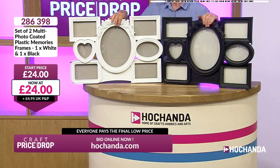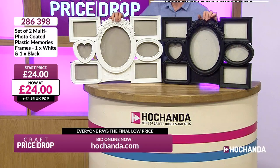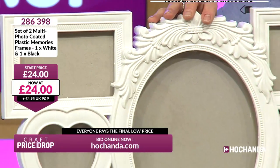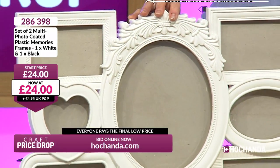Maybe you've got a bit of a black and white theme going on in your house, and maybe these look fantastic in the same room. You have got your larger oval in the centre with that lovely ornate piece and detailing at the top. You've got the four squares, but with those you've got different style frames. That's what makes this so special.